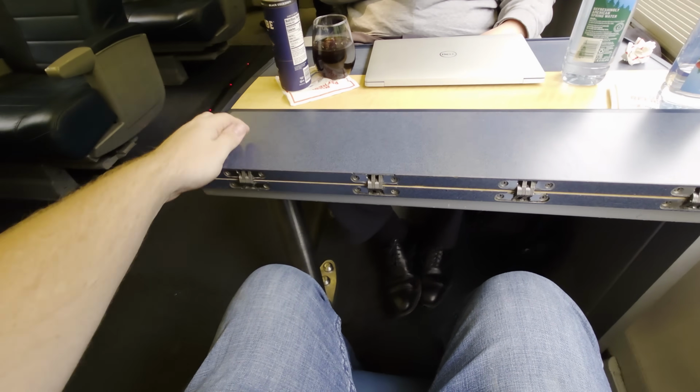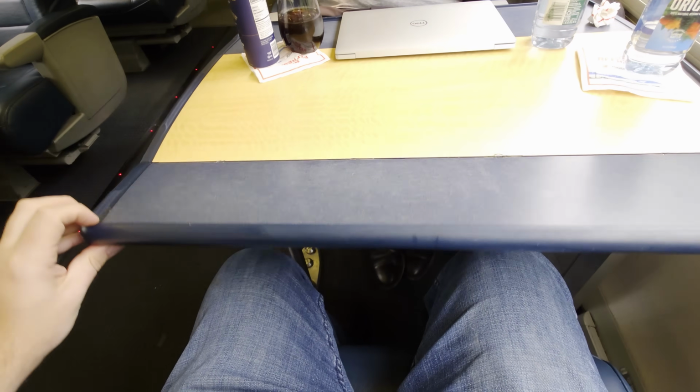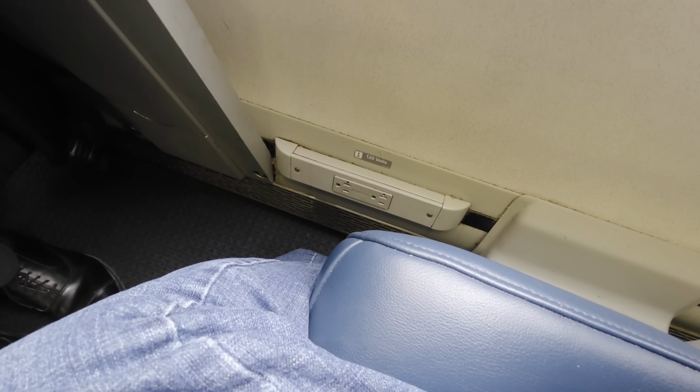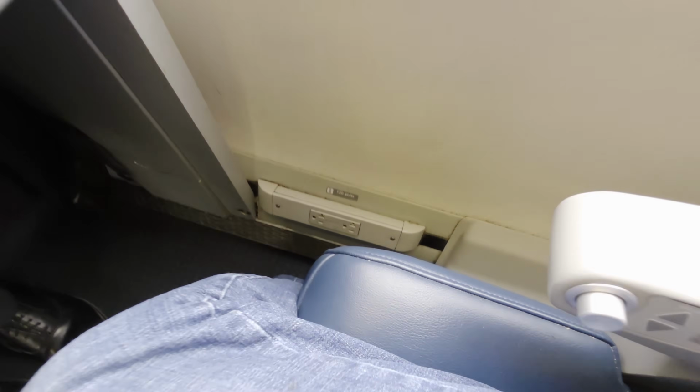Starting at your seat, the seats are the same in business class as they are in first, with the exception of the single row. They are virtually identical in terms of size, comfort, and legroom. Here at a table seat, you can see there's plenty of room, and you do get an outlet next to you.